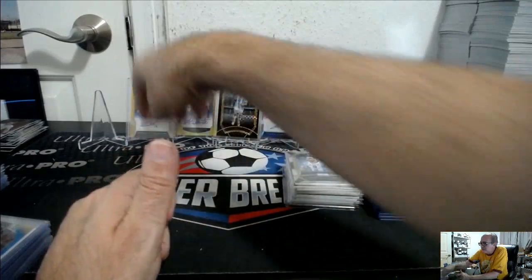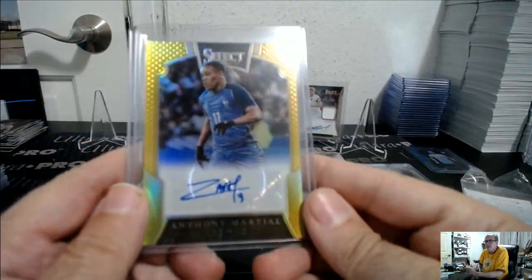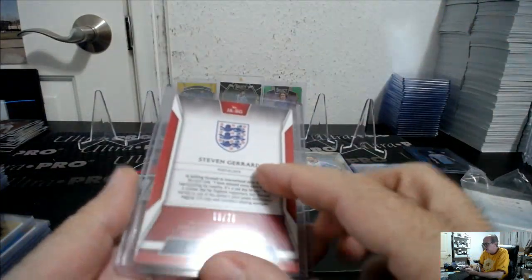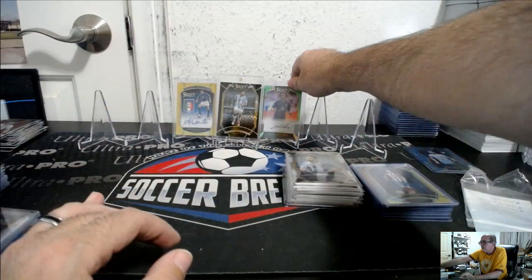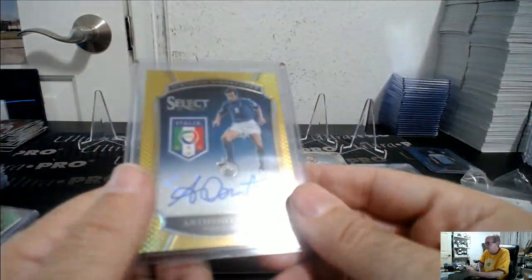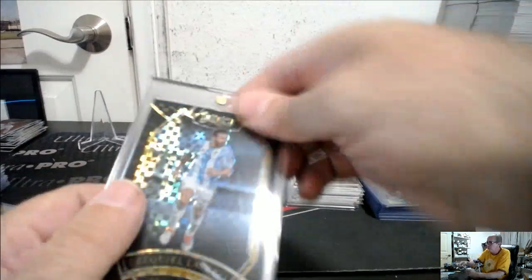Man, where do I go next? Gold Martial was our case hit. 6 of 10, Gold Martial. We had Steve Gerrard to 70. We had Luka Modric to 60. We had Antonio Conte to 10. 1 of 10, and we did have a 1 of 1 for Argentina, Ezequiel Lavezzi, Juan de Juan.